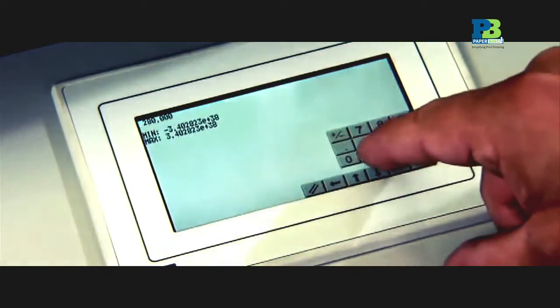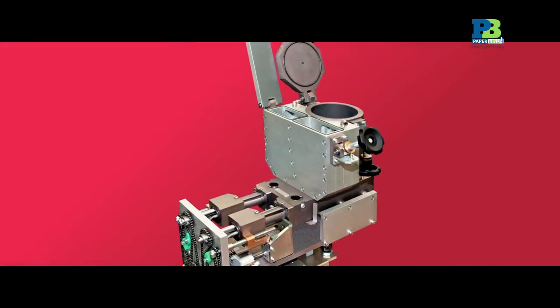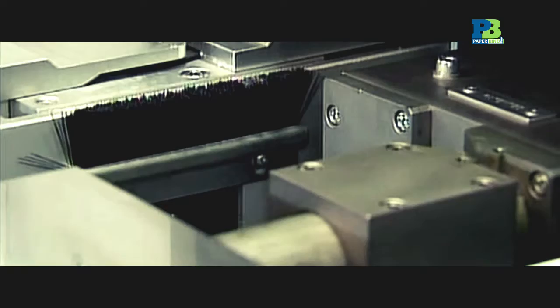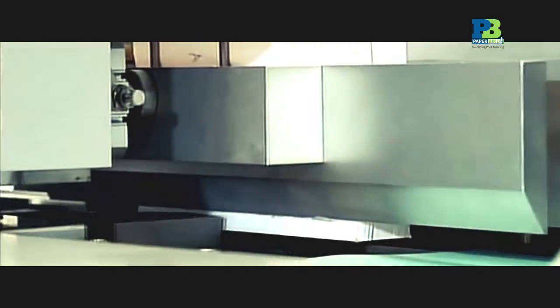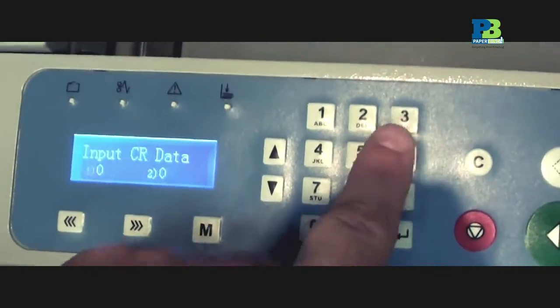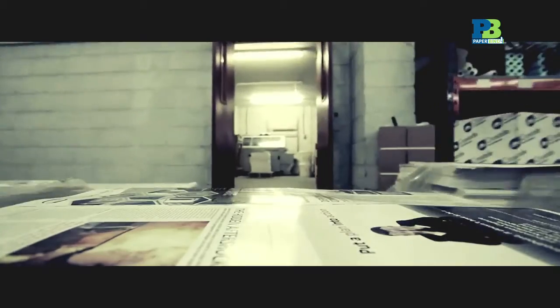Paperbind PUR binders are powered by the NPS technology. Their patented closed pot tanks make them extremely efficient and almost as economical as perfect binders. Paperbind also presents the world's most intelligent, compact, and cost-effective digital creasers. Let us hear what some of the leading printers have to say about their Paperbind products.